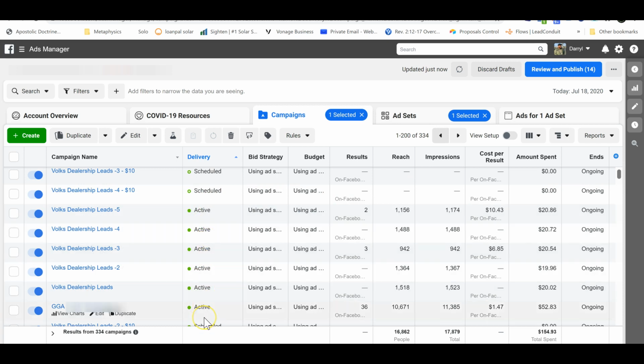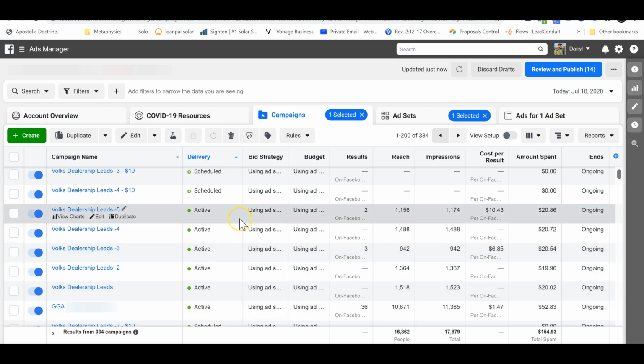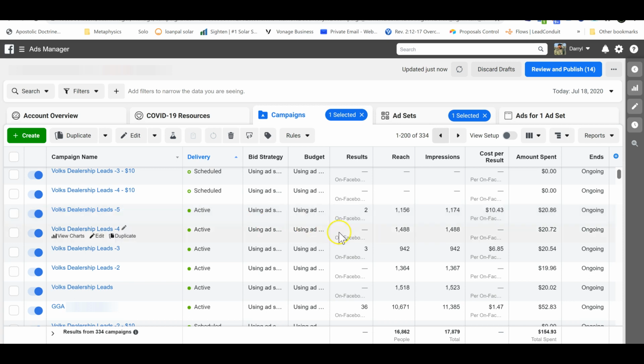So this campaign down here is a solar campaign. We can ignore this for now because we're just talking about car dealerships. But for this one, I put it at 155 bucks a day, and at $20, I was going to kill them all if they didn't produce anything. I would have even gone to about 30 bucks to see what would have happened.